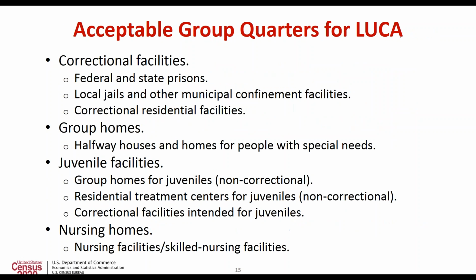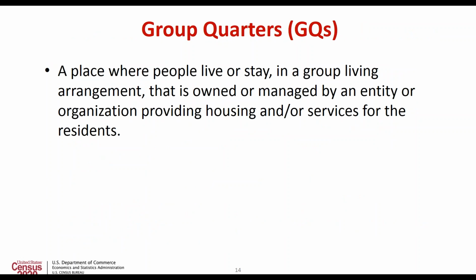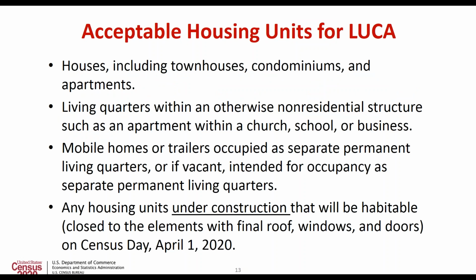Yeah, that's an excellent question. That is just the type of thing we're trying to capture in LUCA. So, for example, an in-law apartment over the garage. That may not have its own address, but we do want to put that into the Local Update of Census Addresses, and we do want to send a questionnaire to that housing unit. It's a very, very broad definition for what we're counting. Anywhere someone lives or could live.